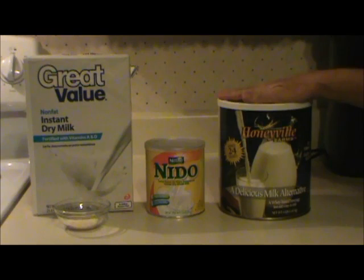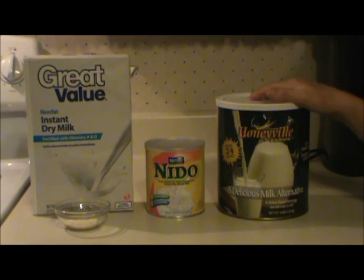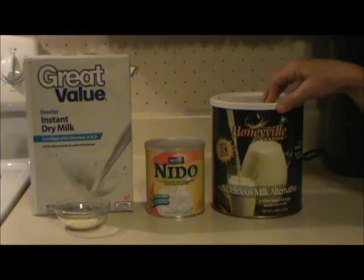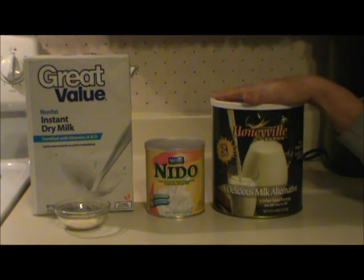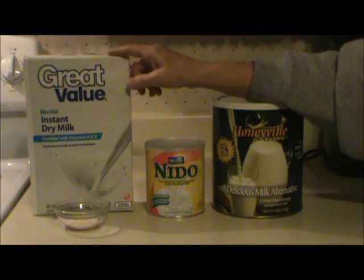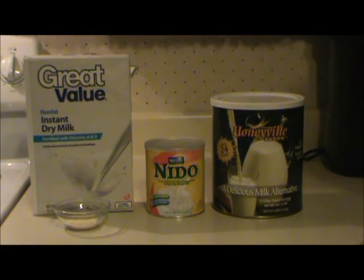And this is a milk alternative. This is not like a real milk. This one is my choice. I've tasted all the others, and this one tastes the most like milk in my opinion. And this was the worst tasting of all. Wouldn't you know, that's the one that's most easily available to everybody. But this was my choice.